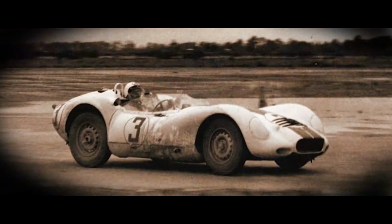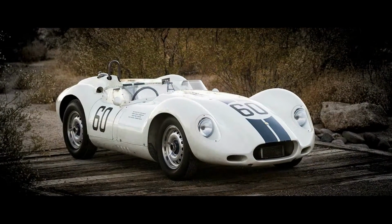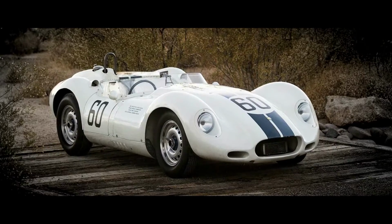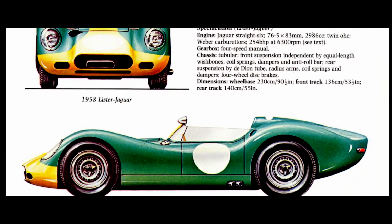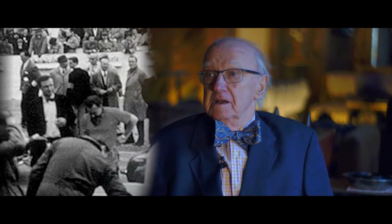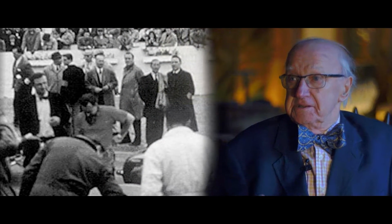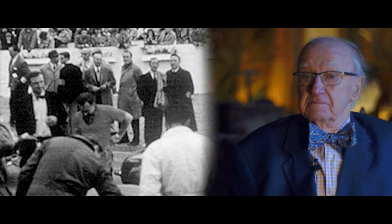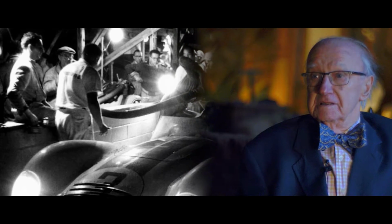What is the best thing about the Knobbly that you remember? It had a purposeful kind of look. People appreciated and enthused about it. Also, the standard of workmanship and craftsmanship that went into it. That isn't just me, you know, that's the team. And they were very proud of the record that they'd built up.